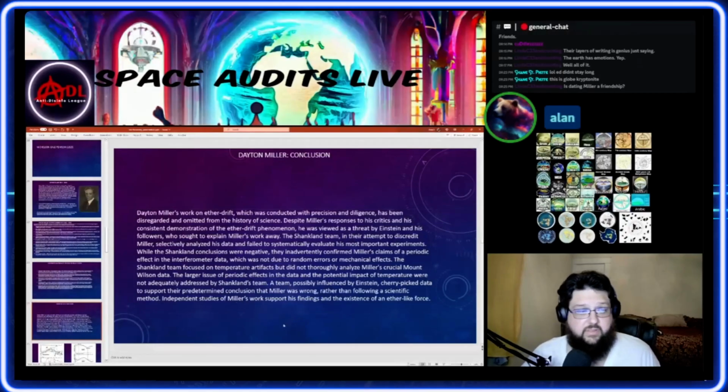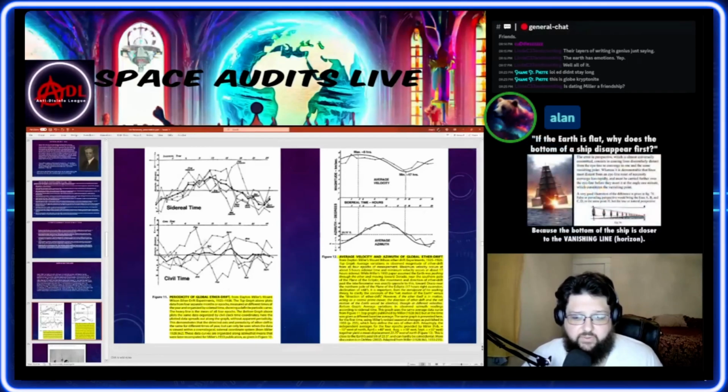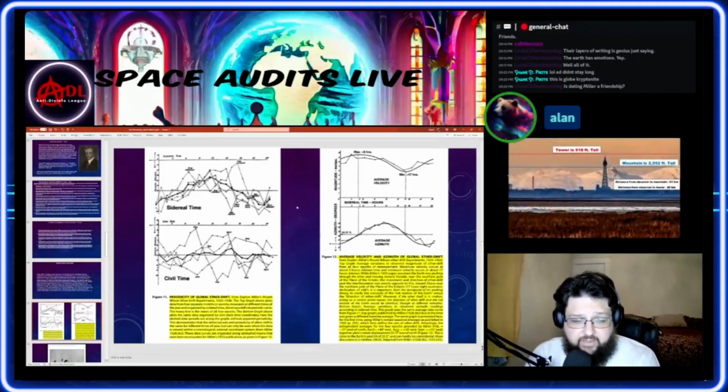So before we get into some independent reviews, actually, this is from an independent review of Dayton. So this is from Maurice Allais, who is a French physicist and economist who won a Nobel Prize for something in economics. But anyway, he's a physicist as well. And he did his own analysis of Miller's data, and we're just going to read a little bit of the conclusion here.